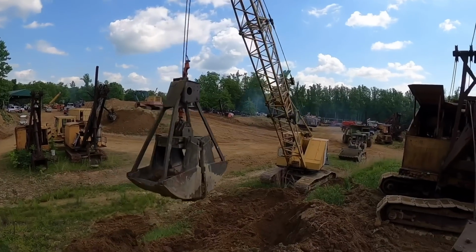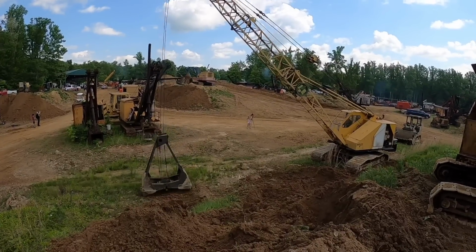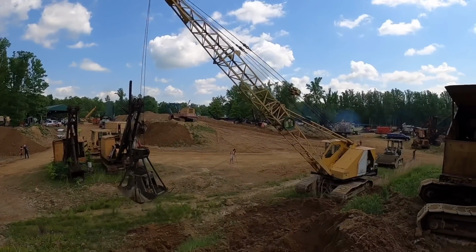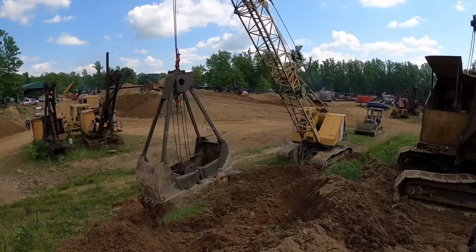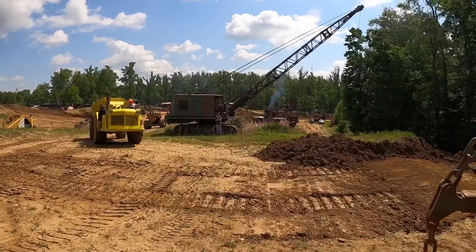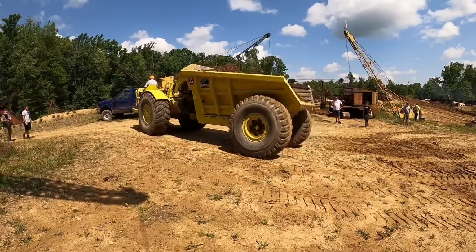I'd say that one there's got about 60 foot of boom on it if I had to guess. And he can cast that one out a little bit, but not quite as much as what a drag line can. That is an old Insley crane. Looks like it's running a Detroit diesel on that one. Pretty simple concept. Oh, Euclid wiggle wagon, man, that thing is awesome.